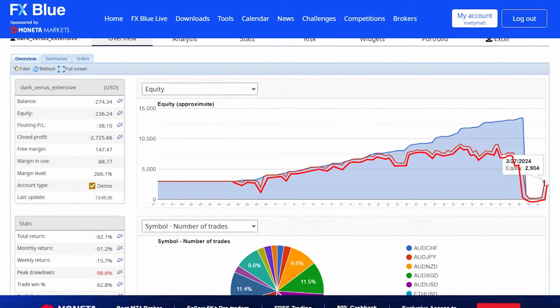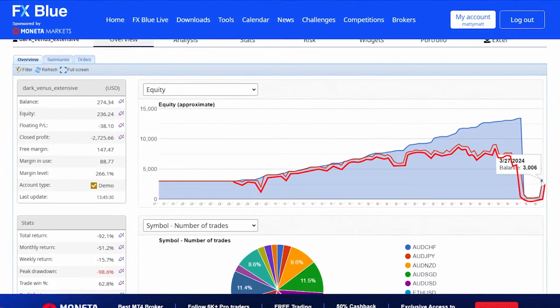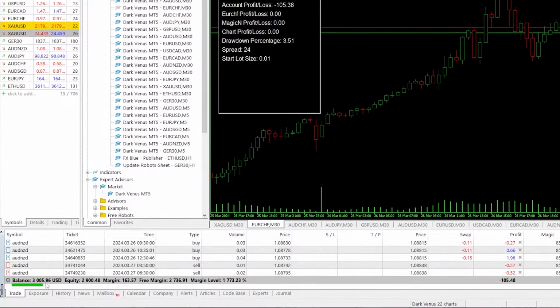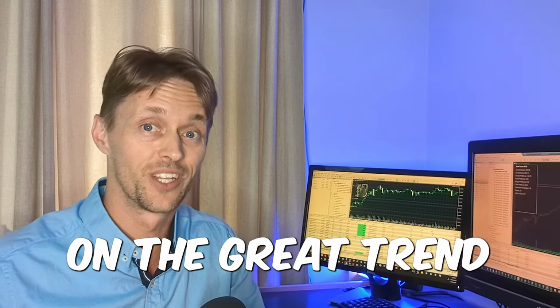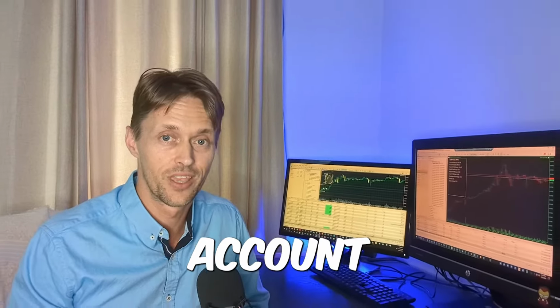And here you'll see just the balance now after I put $3,006. So we can see that back on the chart here. Yep, 3,005. So that is rocking now, and hopefully into the future we'll see it continue on the great trend that it was doing at approximately 100% of the $3,000 account per month.